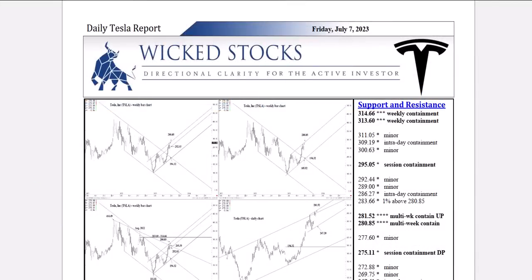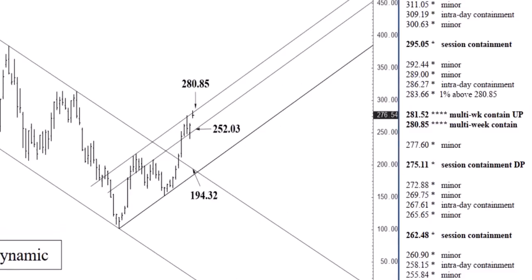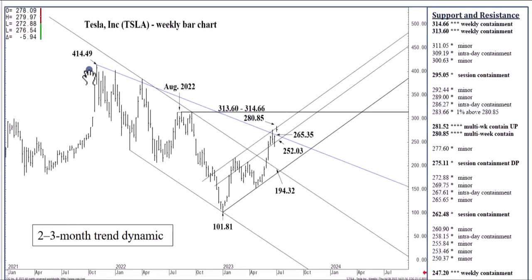So let's jump to the charts. I will start with this one. We had a long-term buy signal 5 weeks ago or so above the 194.32 descending 18-month channel top. Our initial big picture objective is the rising channel top at 280.85, which we've tested twice now on the weekly chart over the last couple of weeks. And ultimately, I do see a good reason to anticipate a retest of the 414.49 all-time high, holding above this long-term channel top at 194.32.